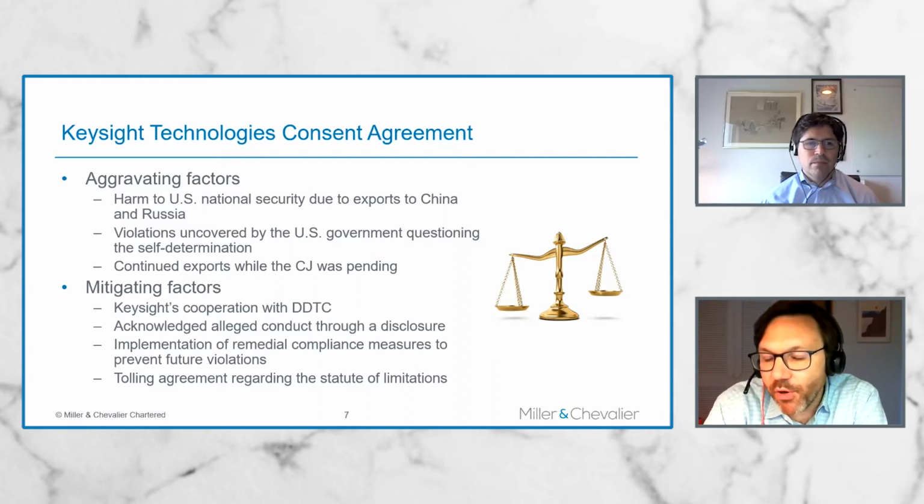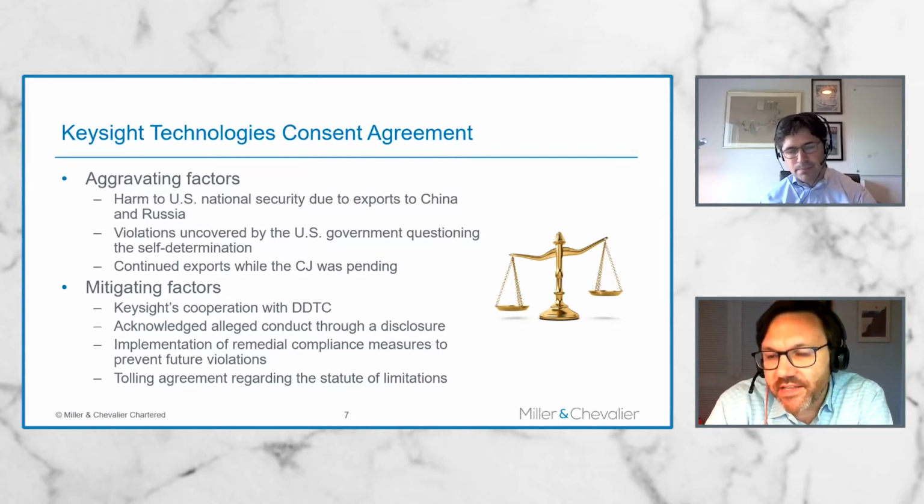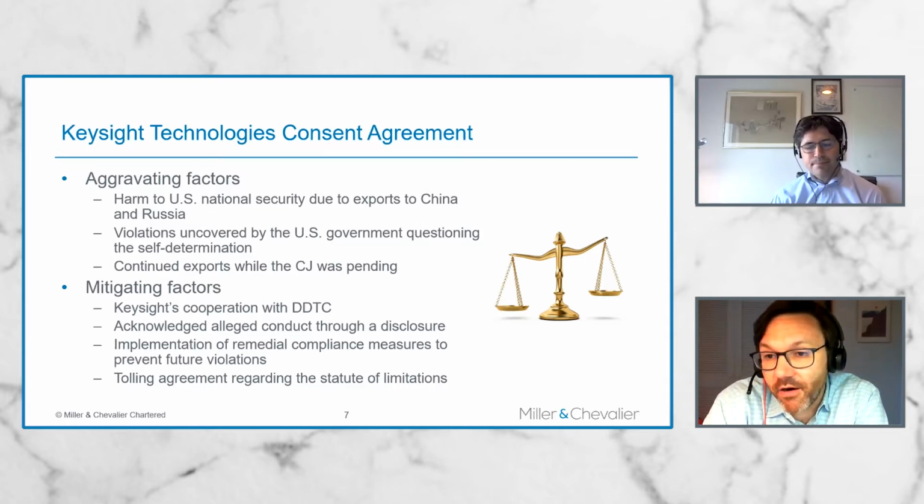And then the third point, which I think is the big one here, and probably is at the end of the day, along with the China issue and the Russia issue, what tipped this into consent agreement territory, is that the company continued to treat the technical data and software as subject to the EAR during the pendency of the CJ, even after the government had alerted them to the fact that they thought this may be misclassified and may in fact be on the USML.